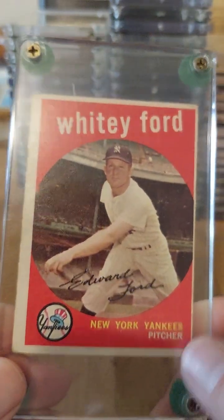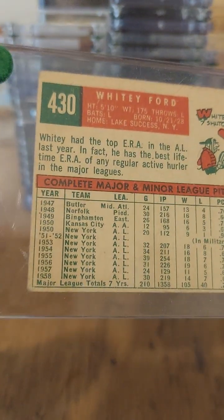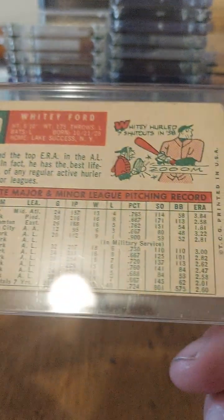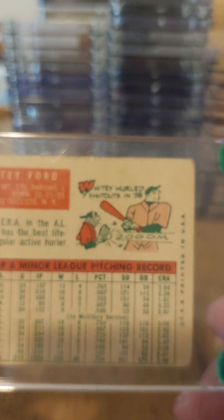And this one was a little off condition, the Whitey Ford. You can see the corners are all rounded. So it's probably like a 1 or a 2 best, maybe 1.5. And it looks like there might be a little staining on it, might be just the camera. Very cool. I love all the little cartoons they have in the back with the little information.